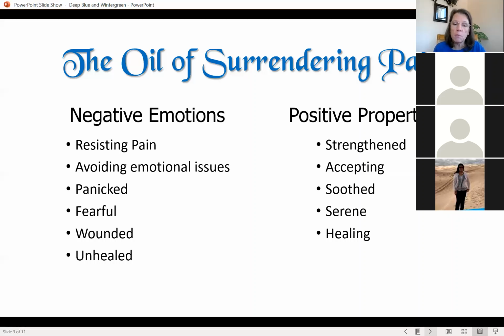So the negative emotions that Deep Blue can address are resisting pain, avoiding emotional issues, feeling panicked, fearful, wounded, or unhealed. The positive properties, we can feel strengthened, accepting, soothed, serene, and healing. Don't those sound wonderful?